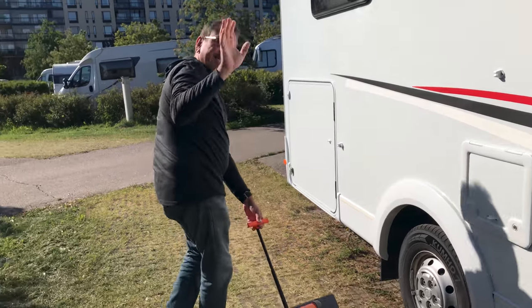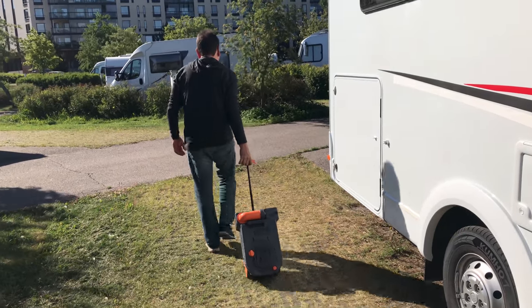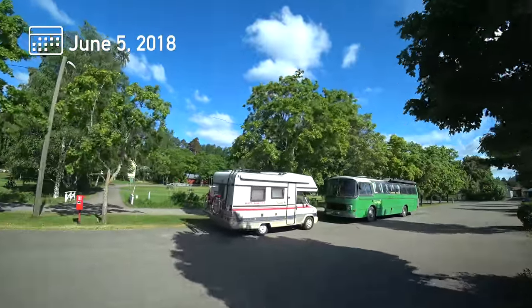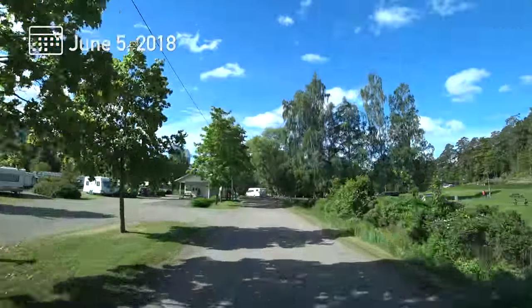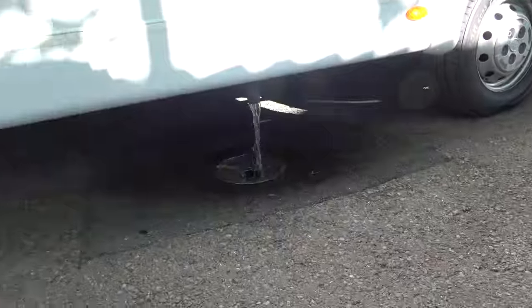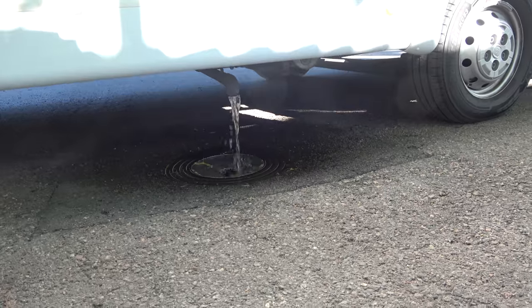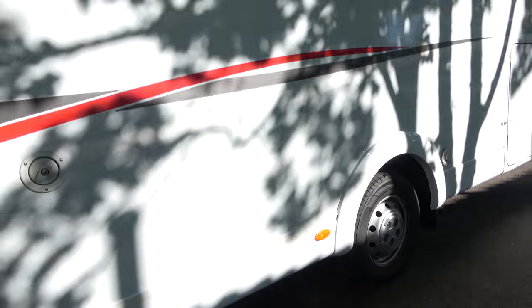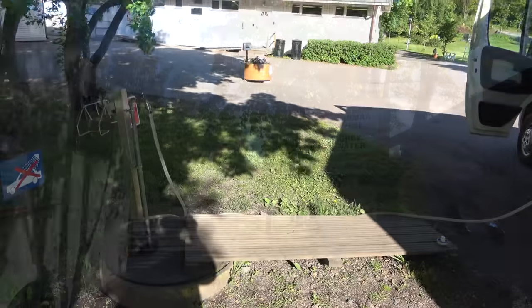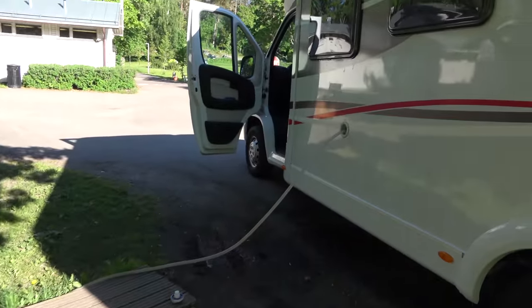Off I go to the dump station. I promise I'll show you how it's done before the trip is over. Let's head over to the grey water dump station first, which is basically a hole on the ground. Okay, this is how you dump the grey water. And this is how you fill up the fresh water.